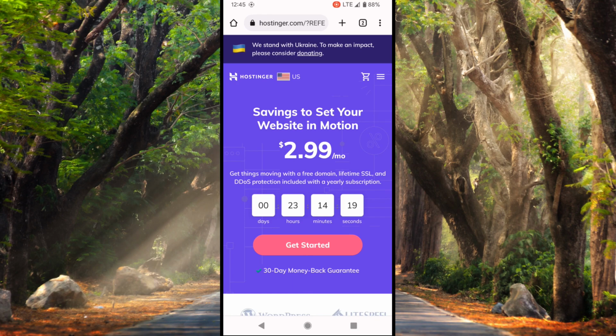The hosting plan includes free email hosting, unlimited free SSL certificate and free domain name.